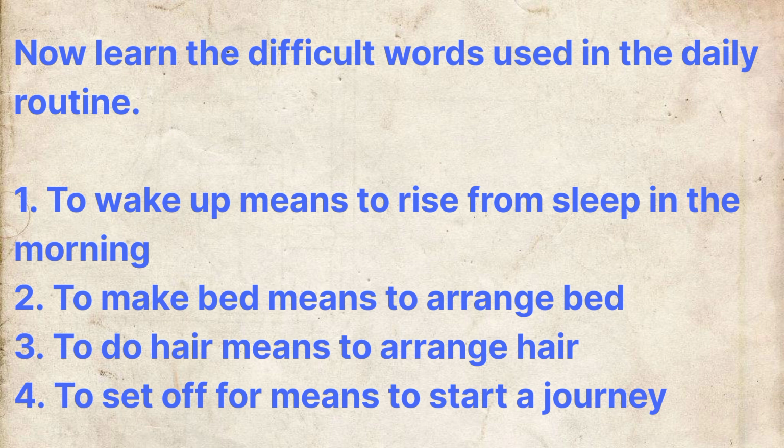Now learn the difficult words used in the daily routine. 1. To wake up means to rise from sleep in the morning. 2. To make bed means to arrange bed. 3. To do hair means to arrange hair. 4. To set off for means to start a journey.